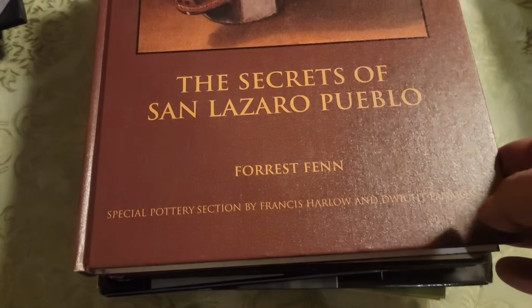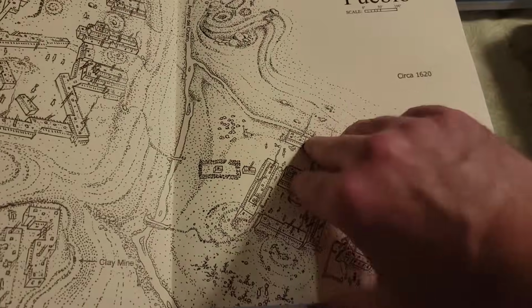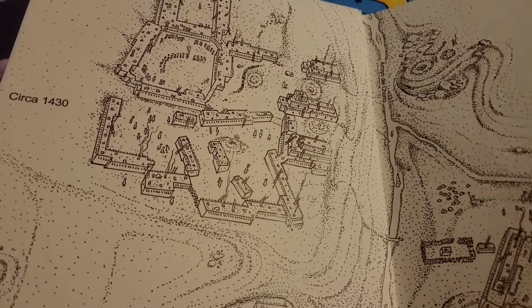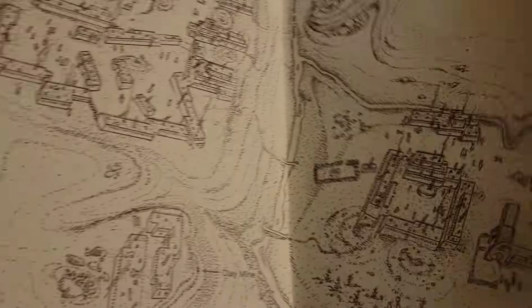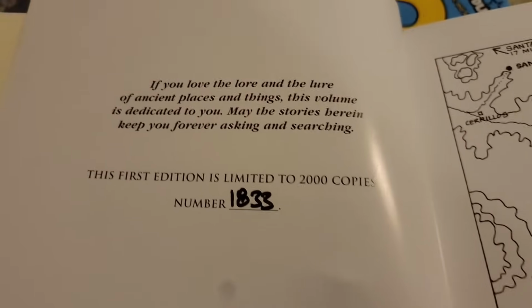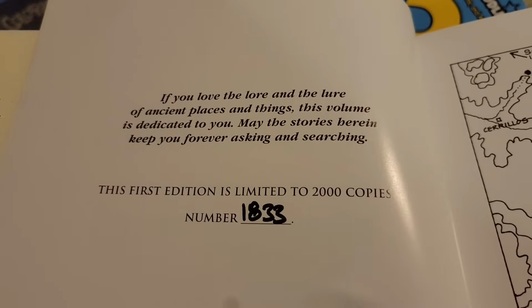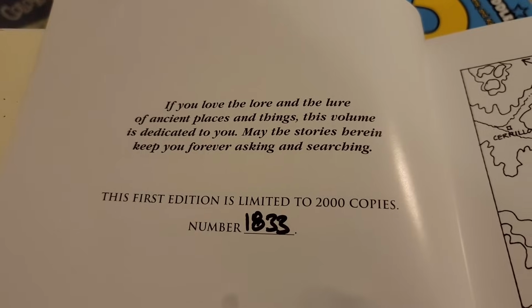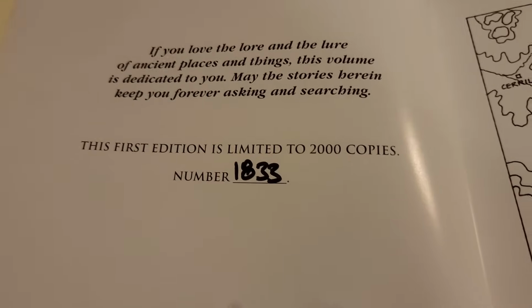The Secrets of San Lazaro Pueblo. Forrest Fenn. Ooh. Is this where his treasure was? A lot of people thought it was, but it wasn't. Well, circa 1620. Could have been. Who knows? I'm not going to get into that. All right. First edition, number 1830. Limited edition to 2,000 copies. If you love the lore and the lure of ancient places and things, this volume is dedicated to you. May the stories herein keep you forever asking and searching. Number 1833 out of 2,000 copies. It's cool stuff, man.